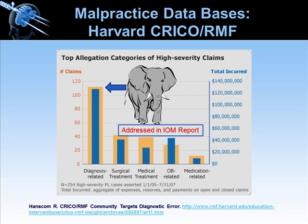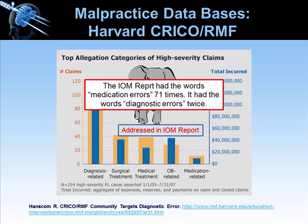Can you see? Three times more common as a cause of malpractice litigation and 3 times more expensive than any of these others. And yet, if we look at the Institute of Medicine report, they had the words medication errors 71 times in the book. I'm not the one who counted, but I was in a meeting this year. Somebody did. The words diagnostic errors are in there twice. So diagnostic error, the IOM report just didn't go there.